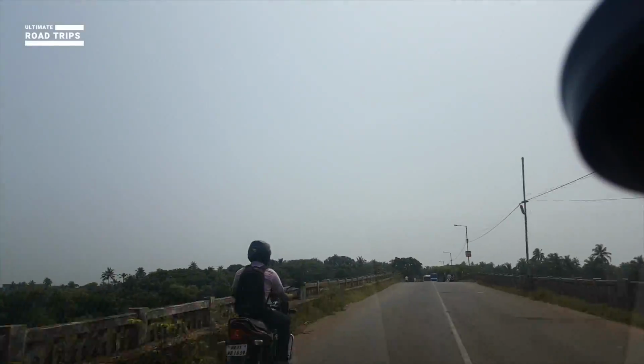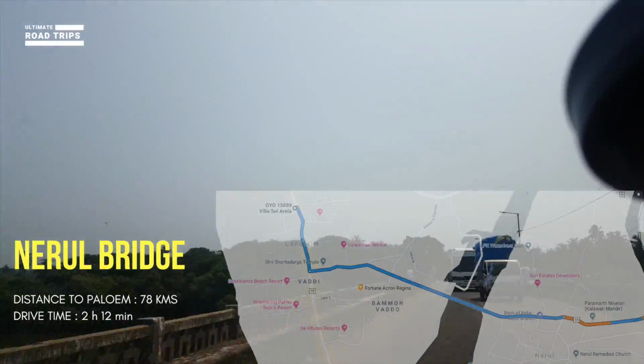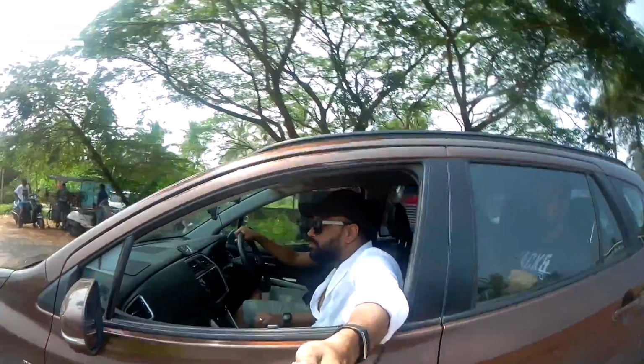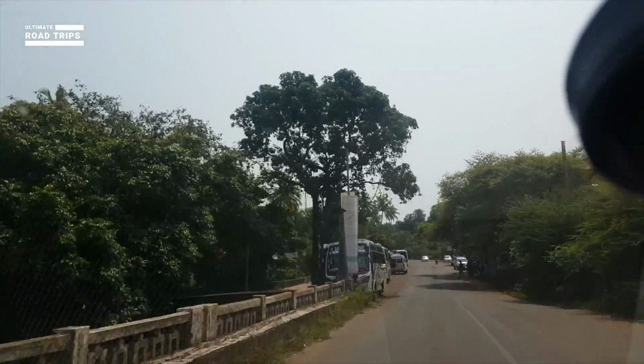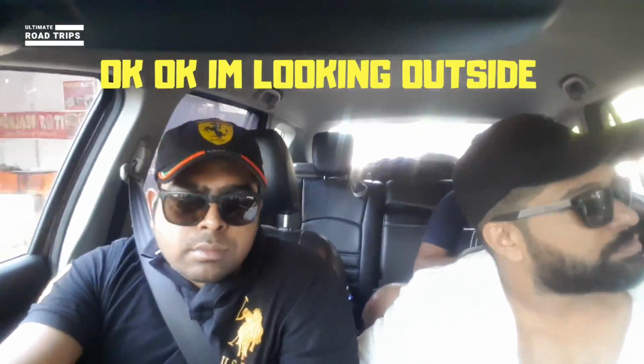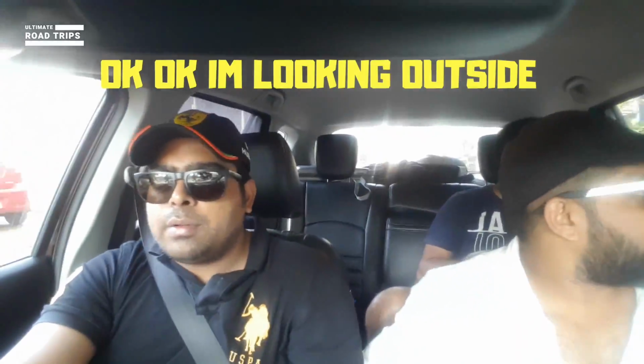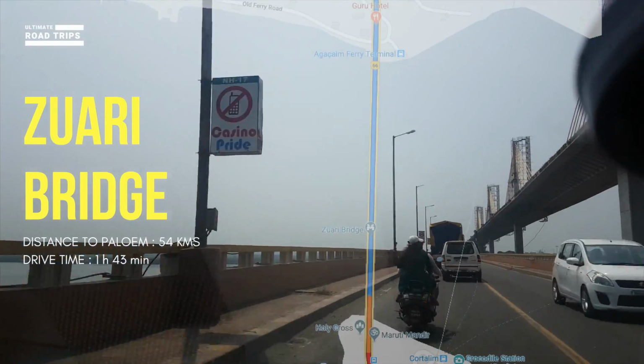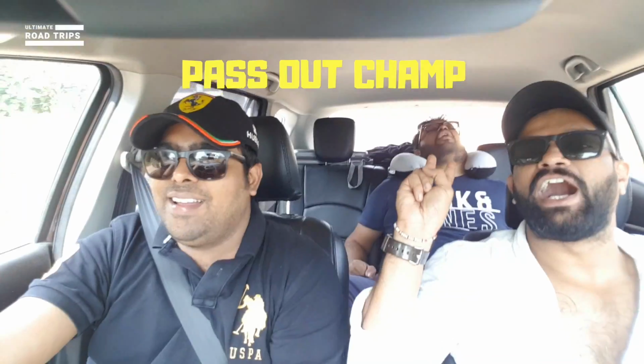10 minutes later, we were passing the Nerul Bridge. For all you Bombay folks, yes, there is also a Nerul in Goa and it's very different from the one that you know. I was driving and this was entertaining enough to keep me wide awake after all the food that had gone into me. Mukul was equally entertained and kept himself occupied by sticking his neck out of the window. He also made some really good footage possible for us.